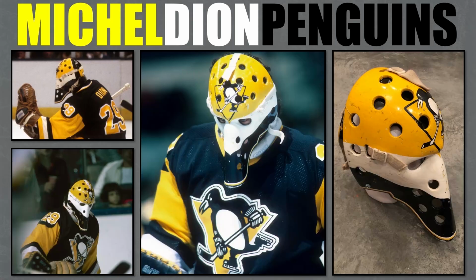Number 8, we have, I think, the only mask from before the cage kind of style came in, and that is Michel Dion. I think that it's a little bit generic just to have, you know, the Penguins logo and the colors. But my real reason for having it so high is just that the mask is shaped beak-like. To actually form your own goalie mask into a beak-like thing. It looks like he's going to Venice and he's gonna join a masquerade there. It kind of looks like that as well. But honestly, for being on the Penguins, this is perfect.